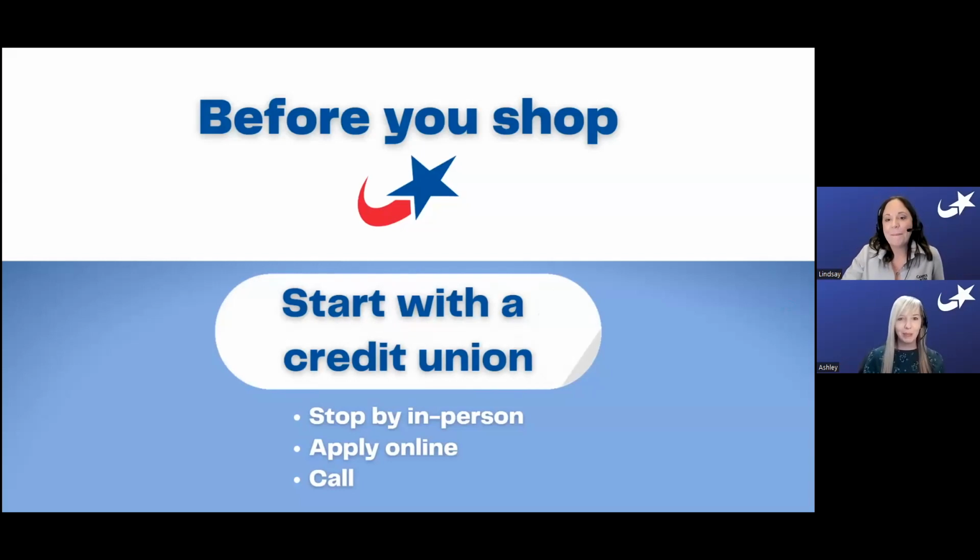So before you shop, it is a great idea to start at your credit union. This really helps figure out the finance piece of the deal so that when you go to the dealer, all you have to worry about is finding a vehicle. And you have three convenient options to get started. You can stop by your nearest service center, you can apply online, or you can call into our call center.